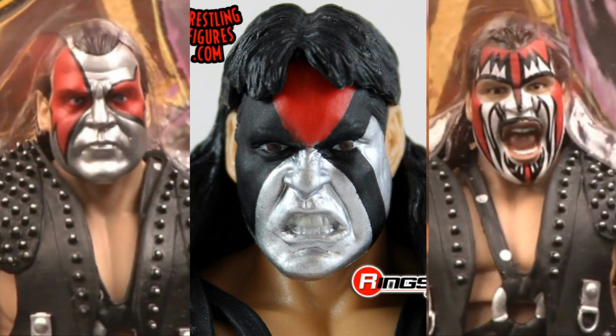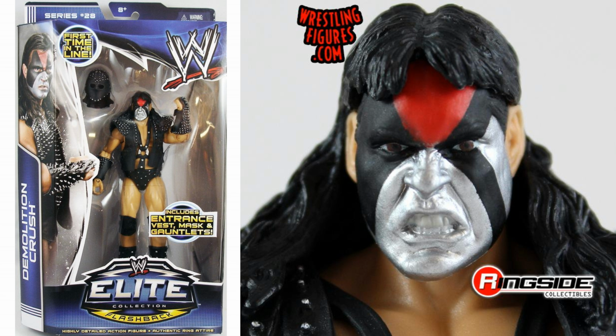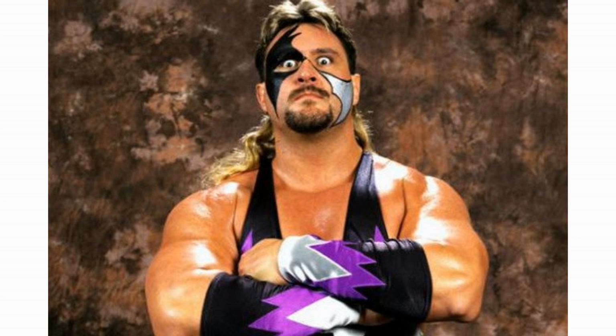Demolition! Yes, of course we've got to have Demolition. Axe, Smash, Crush. All three of them with some of the most iconic face paint. Axe and Smash you can only get in an early Legends series. Very, very cool though. Love those figures. And then Crush came out after. Crush was in Elite Series 28. I'm really hoping that we get a heel Crush at some point. Not sure if he's under like a merch contract or anything.